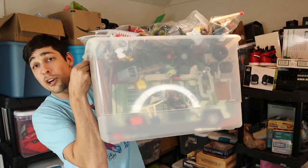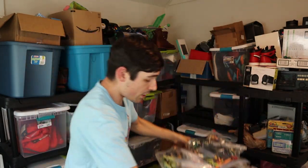I got this entire bin of vintage toys. Most of it is G.I. Joes and Jurassic Park stuff. I'm gonna try and go through it pretty quickly, so I'm not gonna go through every single item, but I'll at least show it and show you what I got. I'm gonna go through the Jurassic Park stuff first.